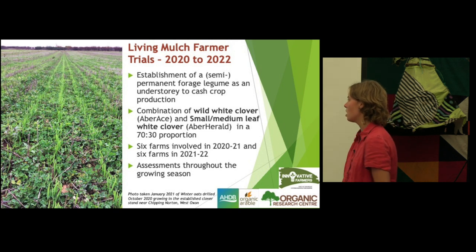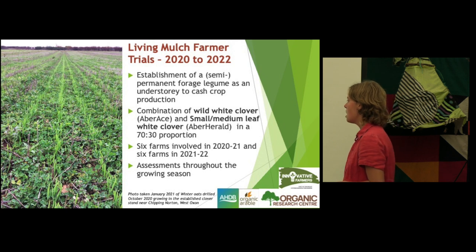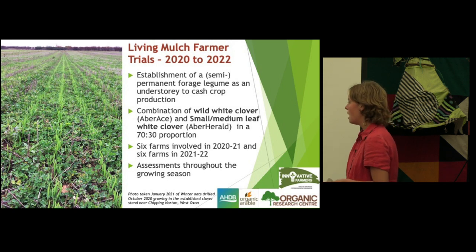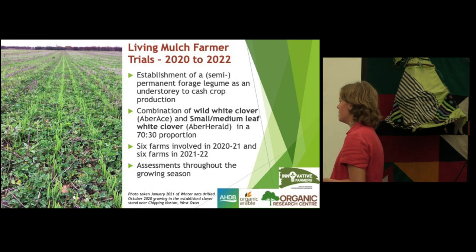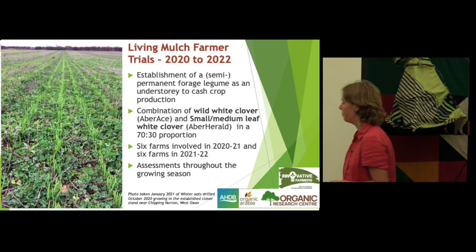Due to the dry spring in 2020 and 21, we had several trial failures. But in 2022, we had 2 successful trials in Oxfordshire and Shropshire. And then we've been doing assessments throughout the growing stages, at different growth stages. At harvest, we've collected the crop yield data. And then in the autumn, we've been doing soil health tests as well.